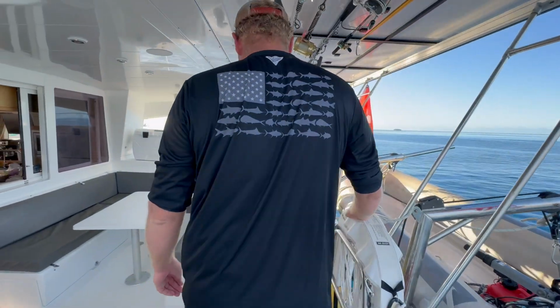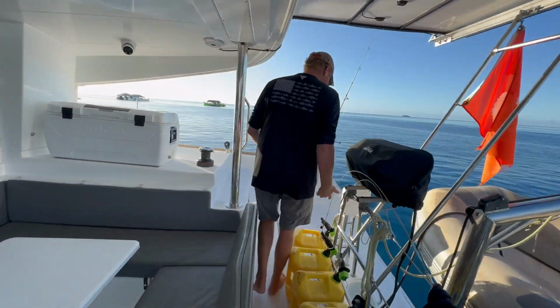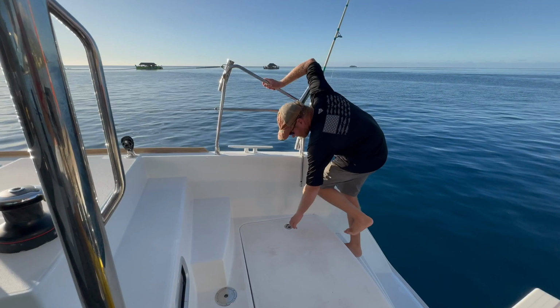Yeah, we'll take you over here to the starboard side and show you the starboard engine compartment. Same setup.